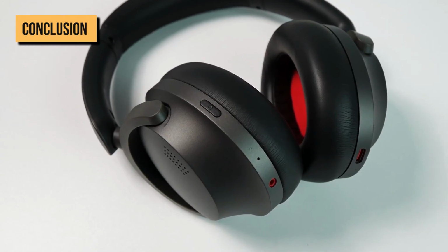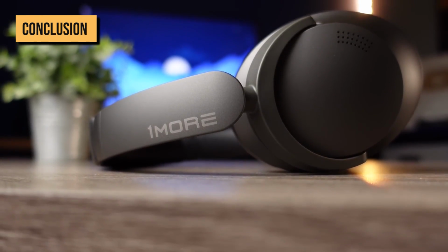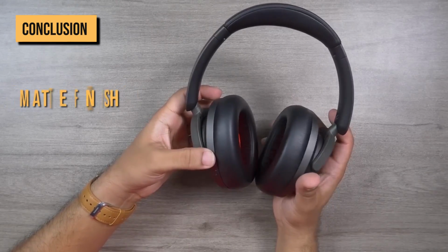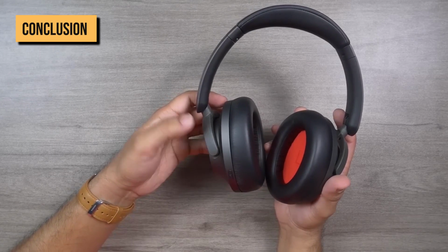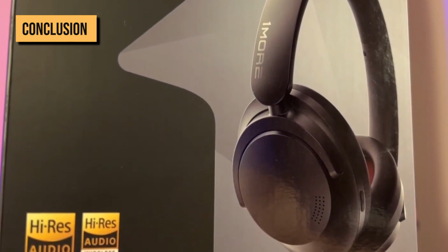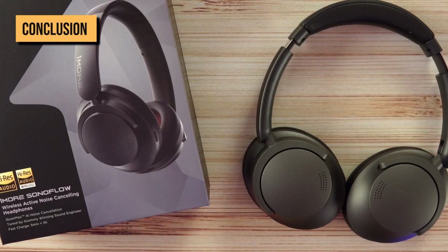Conclusion. Like all 1More products, the 1More Sonoflow over-ear headphones are excellent value for money. In many respects, they feel more high-end than they should thanks to their matte finish, sturdy case, and minimal design, which doesn't give away its budget price. You'll find a more premium experience from an app elsewhere. And although we highly rate the ANC and sound on offer here, other headphones do it better. But crucially, not for this price.